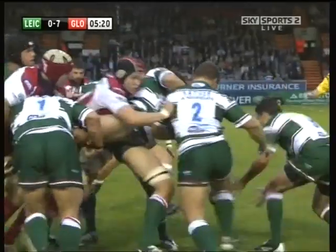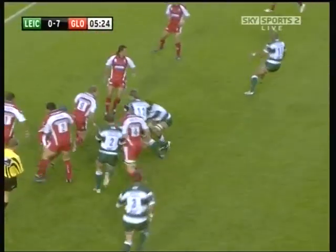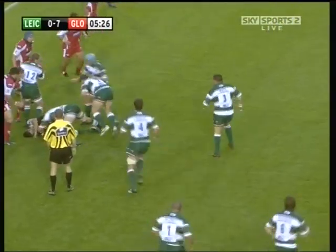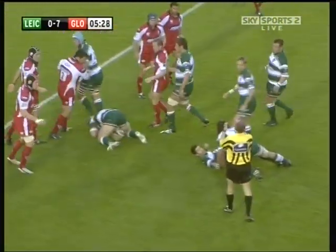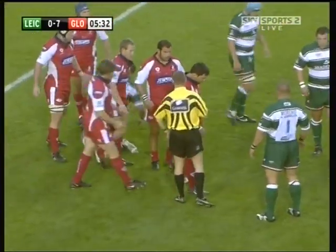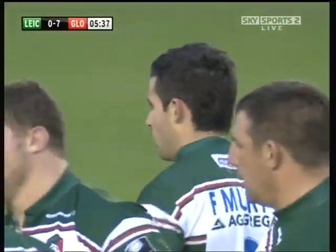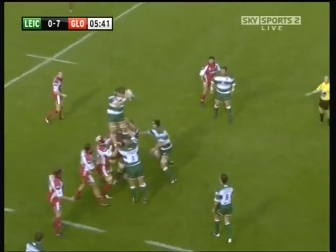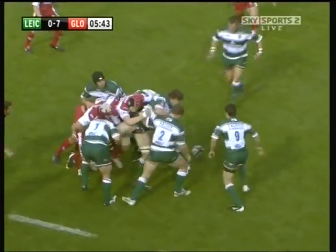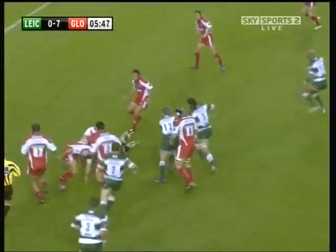Casey going well there, and the ball hit the deck, but it went back. Murphy nearly made a break. He's dangerous. Number 8, accidental, could he get away? He's looking sharp, Murphy, isn't he? Flew off that line out. Ex-Munster. And it's going to be quite interesting. He's going to tie the Gloucester back row in. They're going to look after him first. No contest with Azam chasing him.